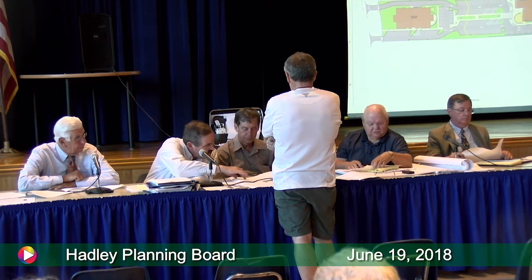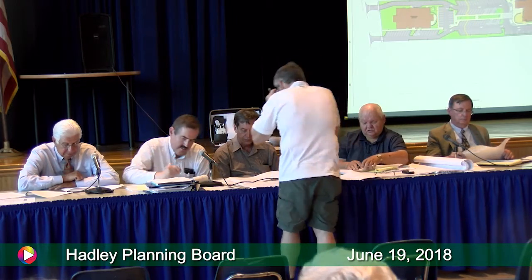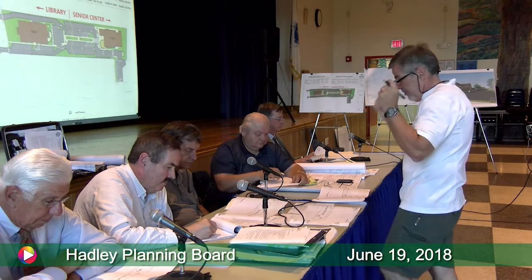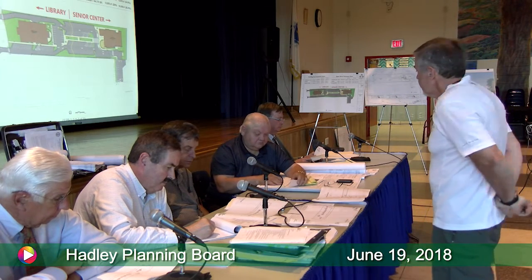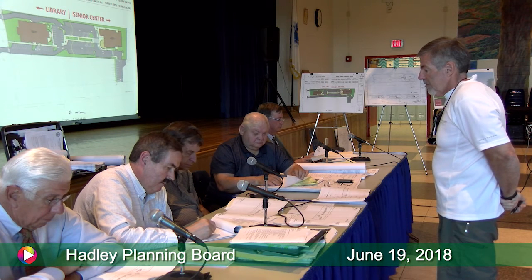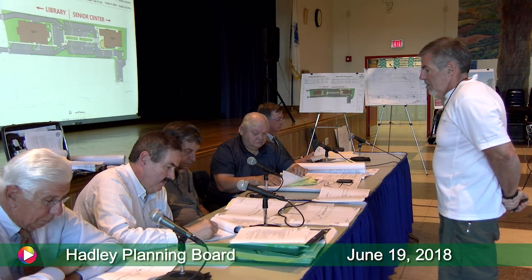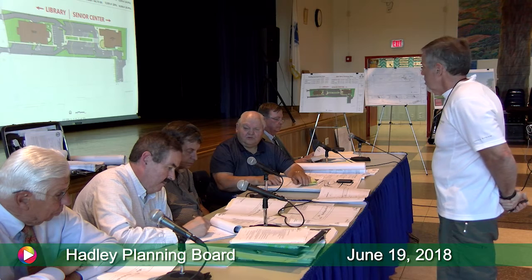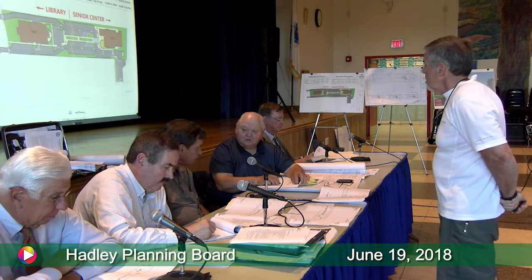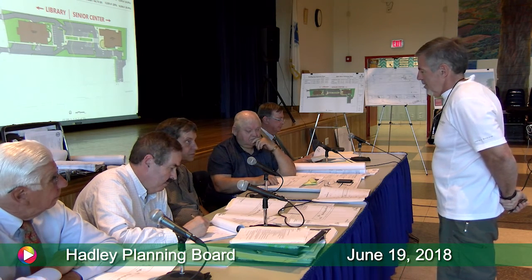Understood. So how long is the road? It's about 1,400 feet is the whole length, so it's about 1,300 feet. Oh. And there's no way of them utilizing the entire lot? Not unless they could run it all the way through. They can't. They sold off the East Street end years ago.